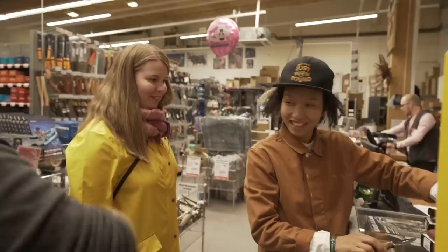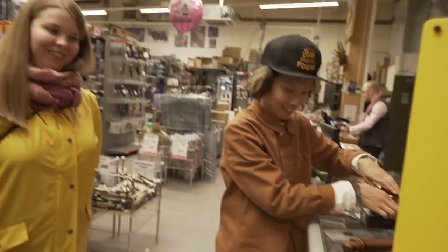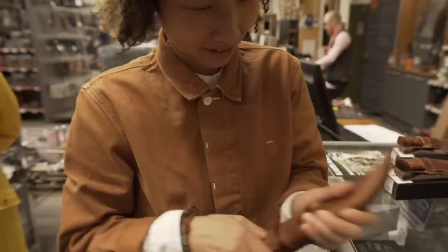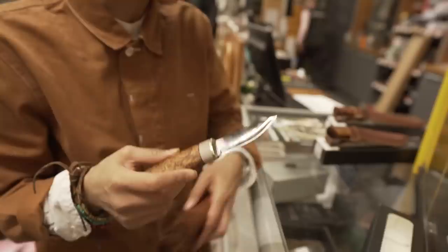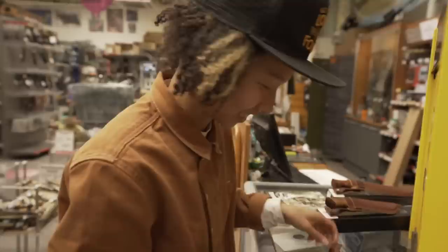Yeah. Can we see it? Final decision. Kiro. Kiron. That's the name? Yeah. It's beautiful. Really beautiful. Okay. Awesome. Yep. Finnish Puukko. Yep.